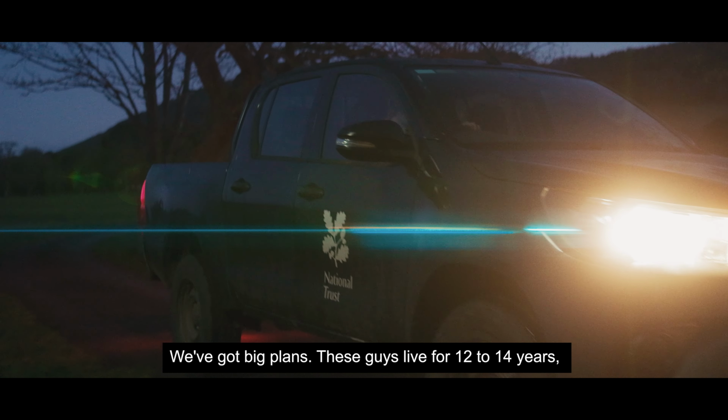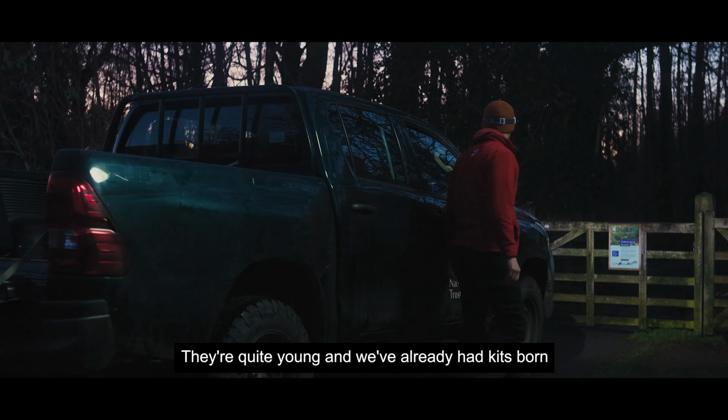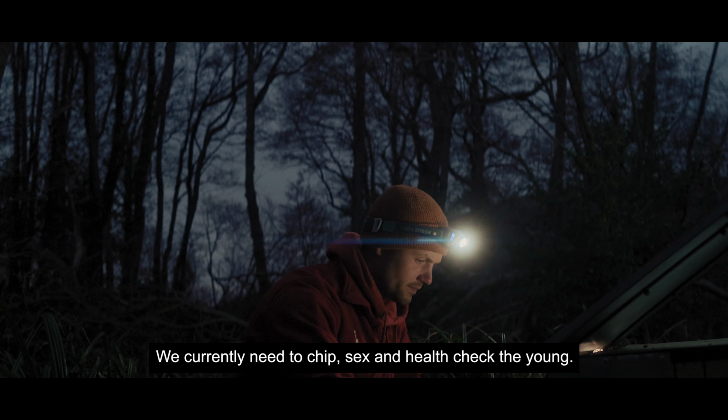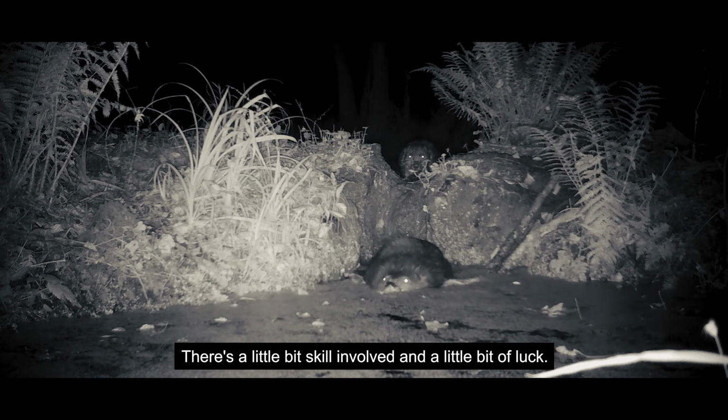We've got big plans. These guys live for 12 to 14 years, so there's a lot more to come from our beavers. They're quite young. We've already had kit spawn. We currently need to chip, sex, and health check the young. They're very difficult to catch. There's a little bit of skill involved and a little bit of luck.